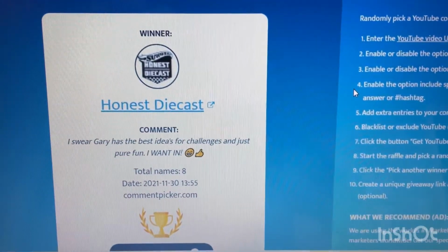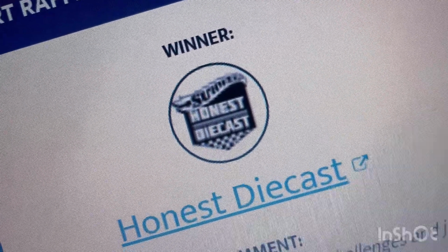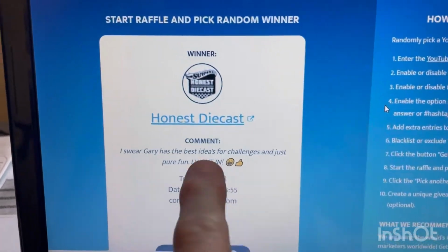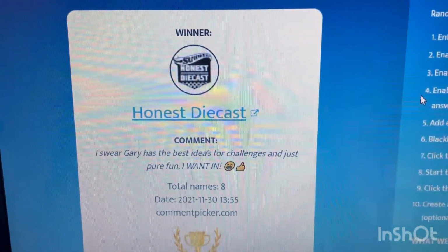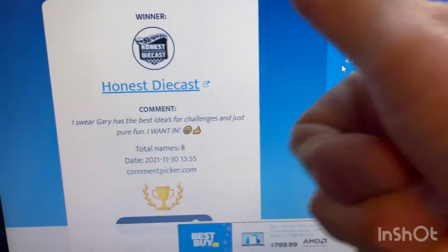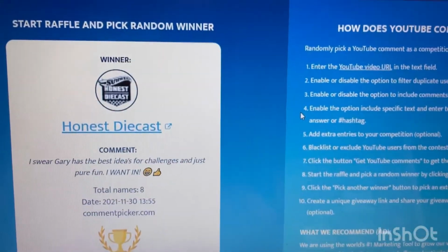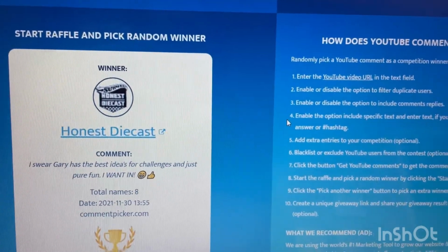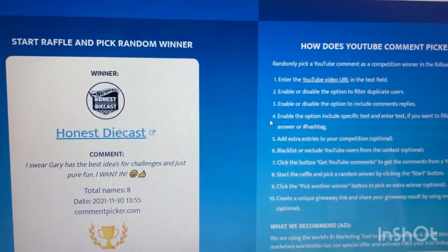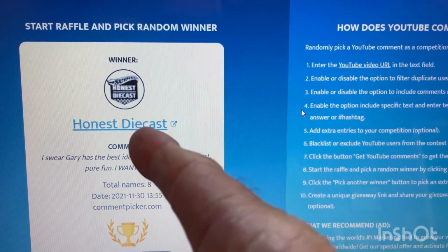Honest Diecast. The winner. Mr. Super Treasure Hunt. Derek, coming at you. I swear Gary has the best ideas for challenges and just pure fun. I want in. Heck yeah, dude. This thing's awesome. So I'm going to get home here later today and put my stuff together, get that thing boxed up, and see if I can get that in the mail to Derek. So we will holler at y'all soon. See you in a bit.